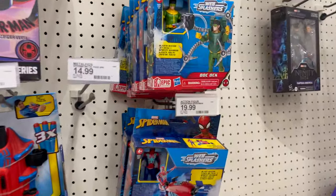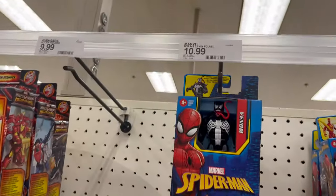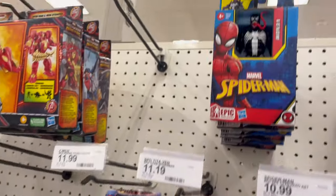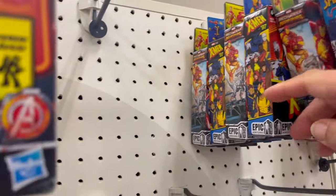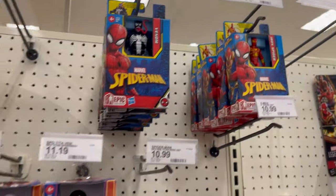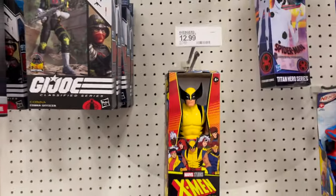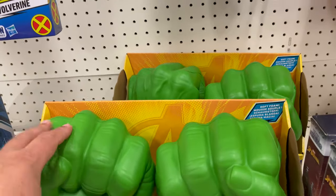Okay, now we got your 3.75 inches, right? Marvel now is doing that. $11. Crazy, right? Then Iron Man, Wolverine, Cyclops. Got quite a bit back there. He's dope, I still might get him, because this is one of the very first figures I had as a child. These are dope. It's the first time I see these.